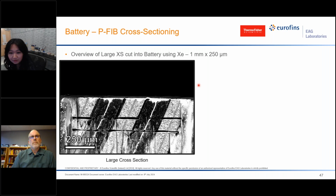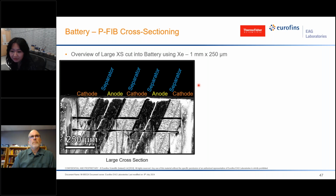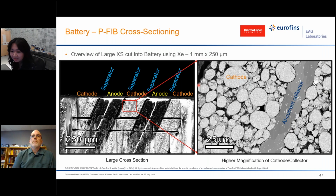So here's an example of a large PFIB cross-section into a battery using xenon. This cross-section is about 1 millimeter in width and 250 microns in depth, which would probably take several days of consecutive milling to achieve with the gallium FIB. We can see that the final finish of the cross-section is very smooth, and it allows for high-resolution SEM analysis.